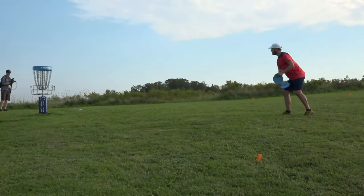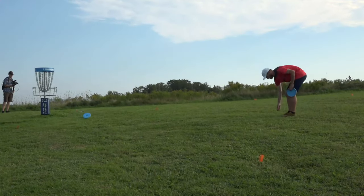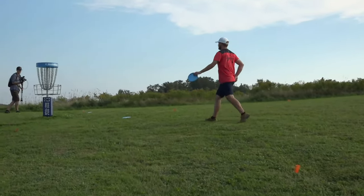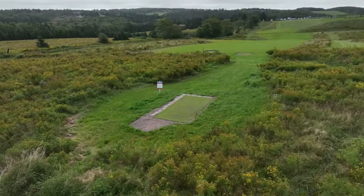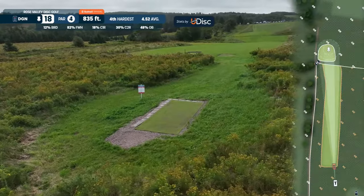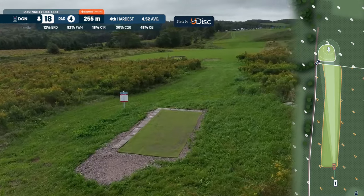Let's take another look at this. Just straight up short-armed it. Do you see him look back there? Like maybe he got distracted. Yeah, I don't know. Distracted him a little bit. Weird putt there, and that bogey's going to drop him off of second place.